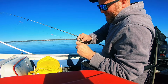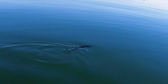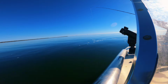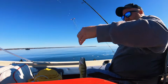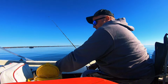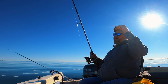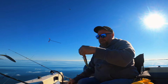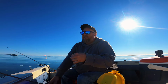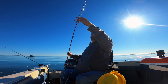These little buggers today. Off he goes. Oh, that guy's decent. This one's small, but we're gonna keep him. Nice. Look at that little guy. Again, that's 5. Back he goes in the drink. All right, so 5 releases and 1 port over keeper so far.